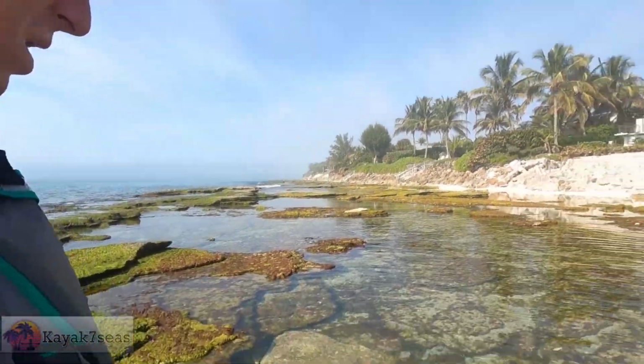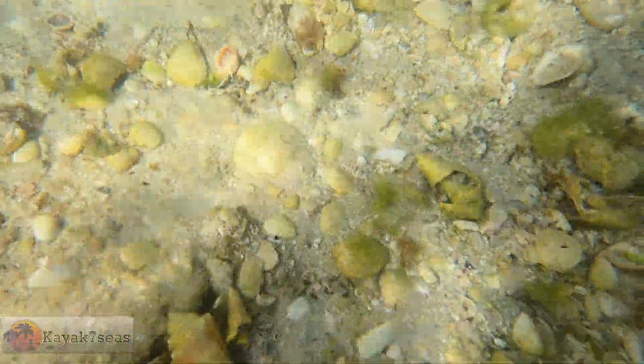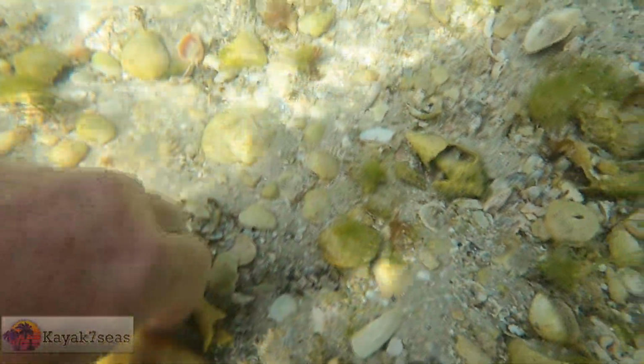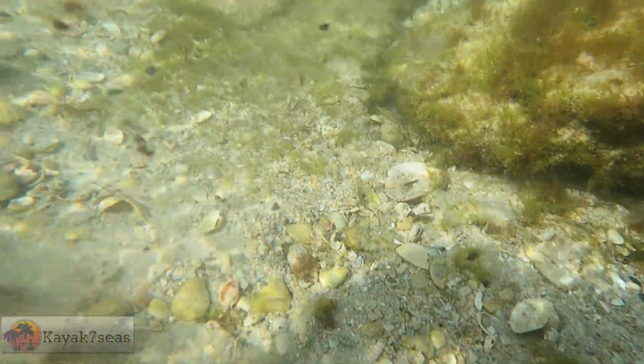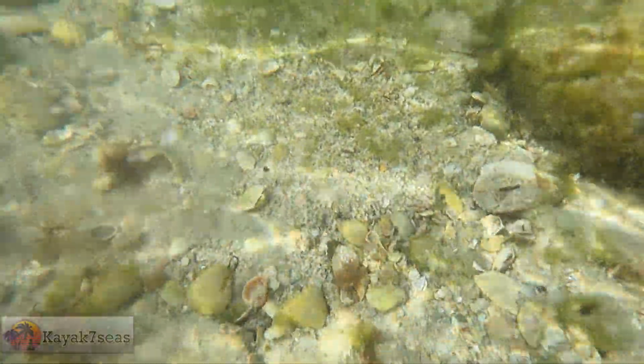You can see how amazing the water is here for snorkeling. If the water had been a little bit warmer, maybe we would have stayed a little bit longer. That shell was occupied, so back in the water it went.